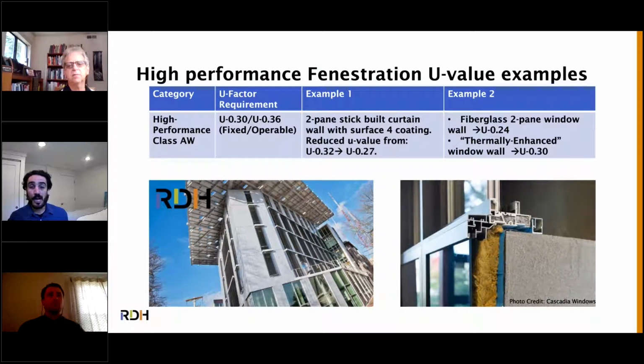For the Class AW, the high performance systems, it's getting more challenging for sure for all of them. Most off-the-shelf systems are not getting to U 0.30 without some modification. So of course, triple pane is a great way to get there, more energy efficient. But there's extra costs associated with triple pane, and a lot of folks try to avoid it. So we've taken a look here at some options for getting there, and these are some things that we've implemented in the past as well.